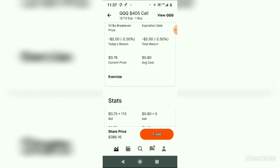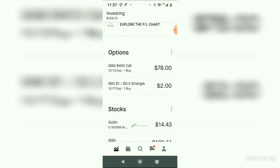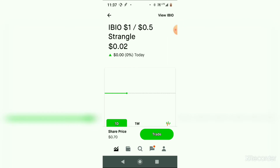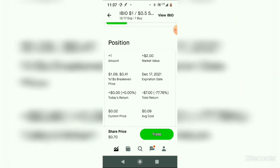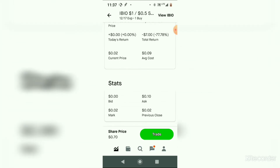So let's go back to, and then I put in this strange one, which is IDIO, and it's a strangle. Basically, I got it really tight. It cost me $9, the current price, to total return, losing on that trade as well.